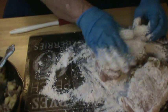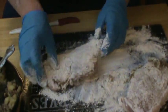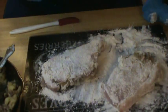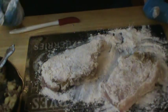Now remember, I didn't salt this again. It's been brined, so it should be good and tender. So here we go. I've got my pan heating, and I'm going to put these in at a medium heat and brown them on both sides before we finish them off in the oven. We'll be right back.